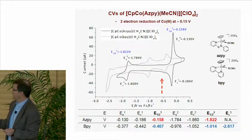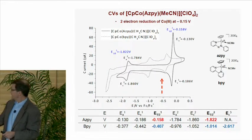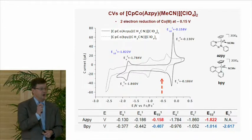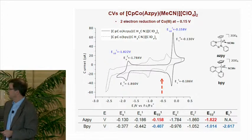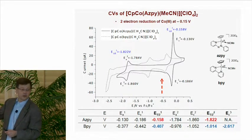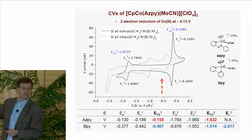So this is a busy slide, but if we start with this cobalt-3, I want to introduce 2 electrons. And this red arrow is the potential at which it's thermodynamically potent enough to either react with CO2 or to generate hydrogen. And what you see is we're putting 2 electrons into this cobalt system at a potential a lot less than we need to be.